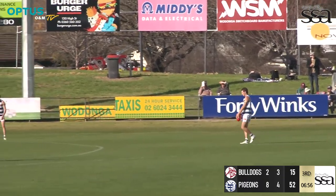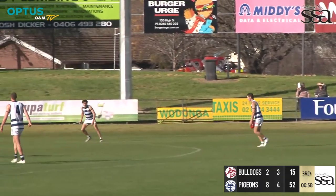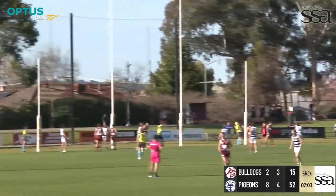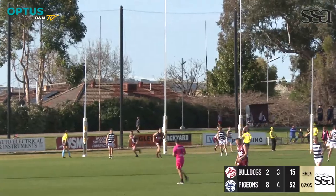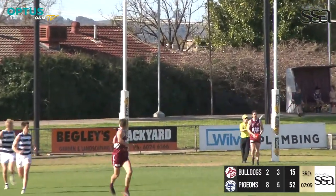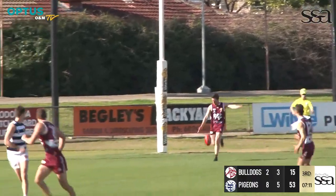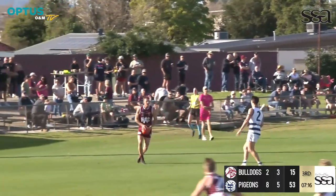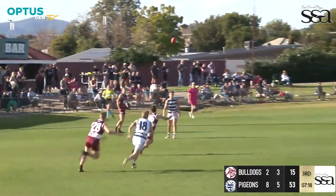He's marked this one on his chest, probably 45 out, slight angle, kicking to the hospital end here of Martin Park. For goal number three, Jordan Urquhart has missed. That's through for a minor score. 8-5, the Pigeons. The Dogs, 2-3. That's on the Harvey Norman betting scoreboard. We've played 7 minutes. Macca's time clock.